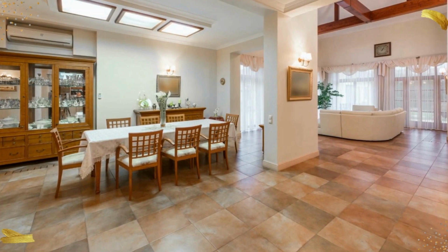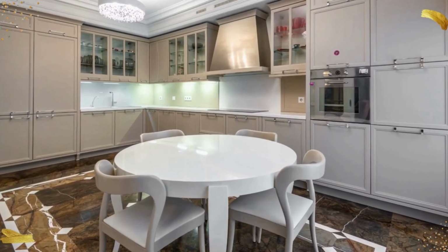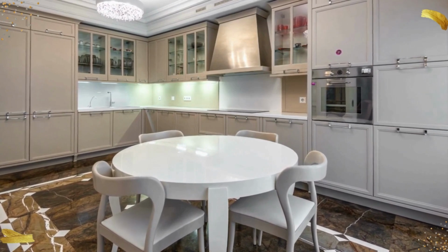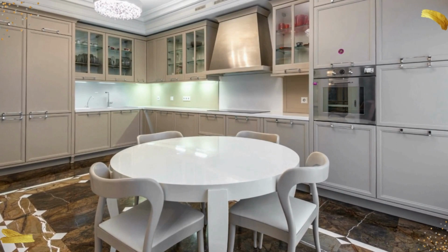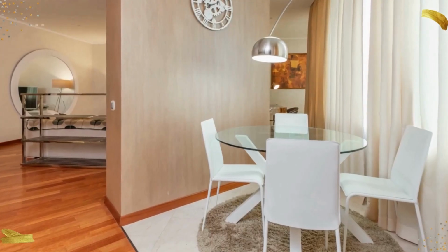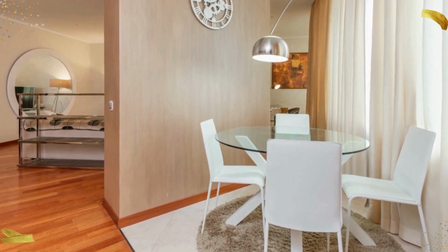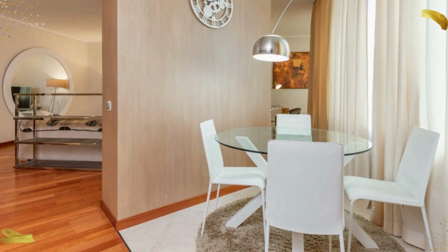Determine your dining space. Measure the area where you plan to place the table to ensure it fits perfectly. Consider the room's dimensions and layout. Shape and size. Decide on the shape and size of the table that best suits your space and accommodates the number of people you usually host.